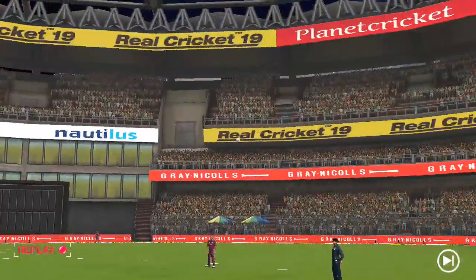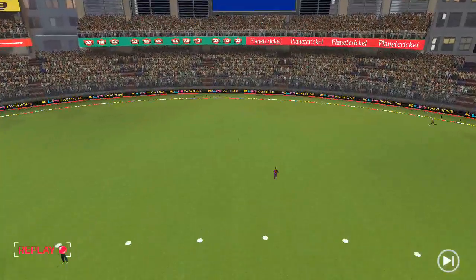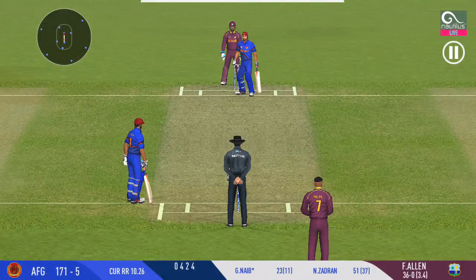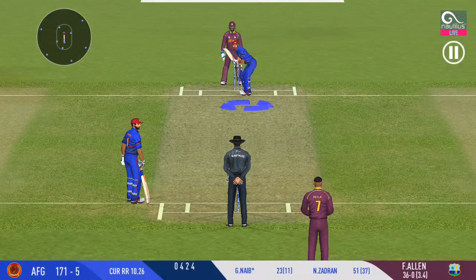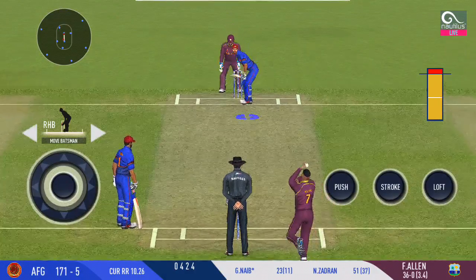Put away, batsman sees it early. Good shot. We are witnessing a cracker of a game here. Good to see the crowd getting involved.